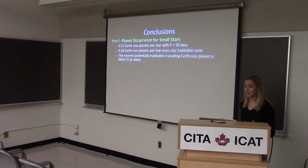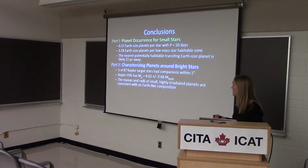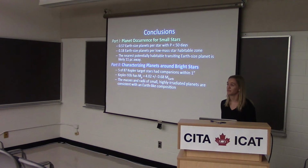So we've talked about planet occurrence around low-mass stars. We've seen that small planets are common and that potentially habitable planets might orbit 1 out of every 4 M dwarfs. I also told you that characterizing planets is important, that we need to know the sizes of the stars to really constrain the planet radii, and that we're now seeing indications that perhaps small planets have masses and radii consistent with an Earth-like composition, up to about 6 Earth masses.